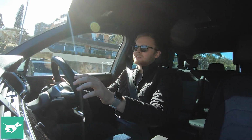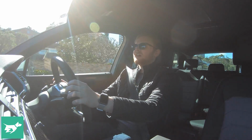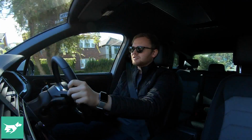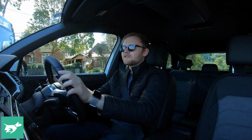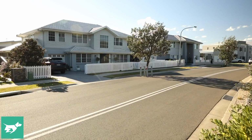We don't have a 360-degree camera, however. The RAV4 does have that at this level. And the other thing is that the driving position is just a little bit weird in the Tiguan. I've always felt it's a bit minivan-esque with the steering wheel tilted up to the sky. I don't love that. I think the RAV4 has a better driving position, but in most other ways, the Tiguan is the driver's car of this set.